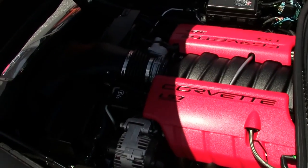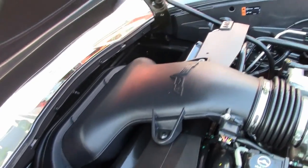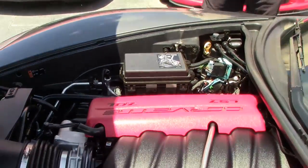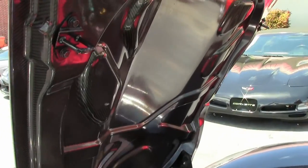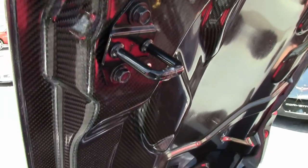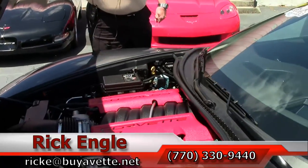This car will definitely stand up and salute. You've got a carbon fiber underside hood, 505, 7-liter. Like I say, an absolutely jam-up car for those folks that are looking for a 427.